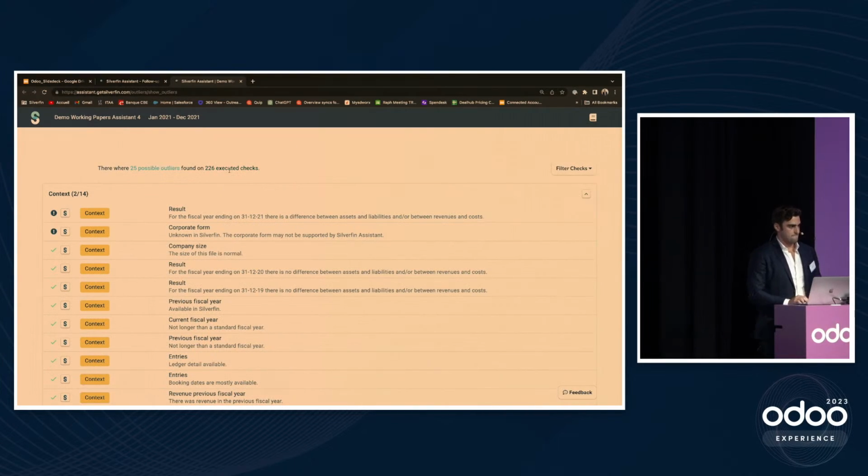Does it work with every localization, or so far only Belgium? It's a good question. We have Silverfin in Belgium, where we work with 800 accounting companies. All the Big Four work with us, for instance KPMG with Odoo and us. But we are also present worldwide. Most of the countries we operate in are Luxembourg, England, and the Netherlands, and Belgium, of course. But we also sell the platform directly throughout the world. So we work with PwC Canada, for instance, PwC Denmark, South Africa as well.